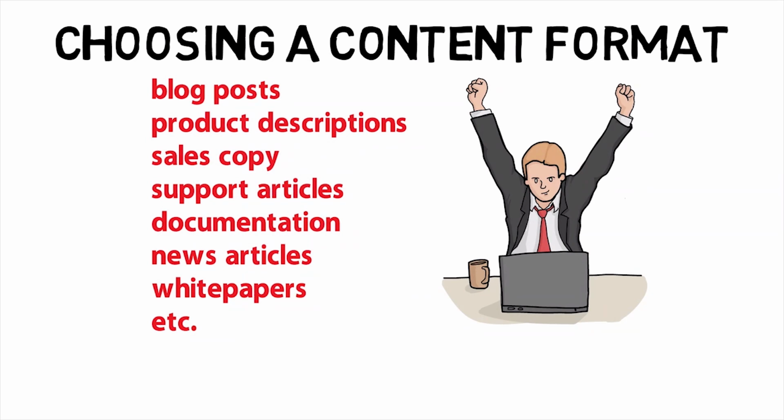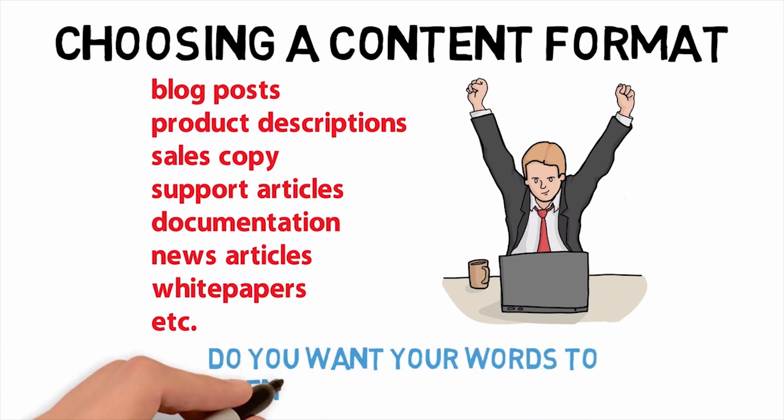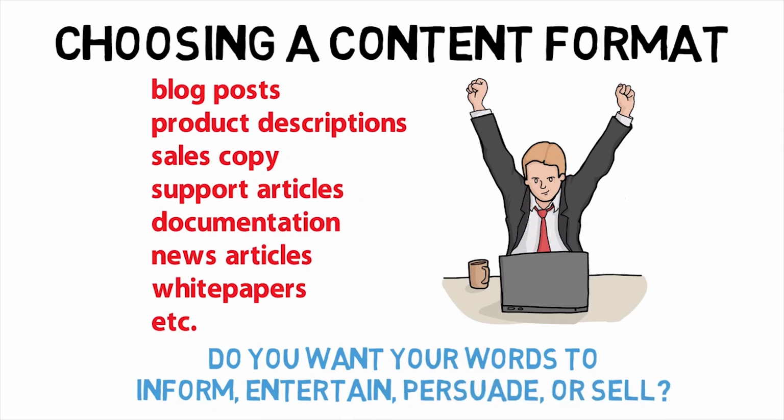So think about the type of writing you enjoy the most and what purpose you want your work to serve. Do you want your words to inform, entertain, persuade, or sell? Do you like to write in a formal academic style, or do you prefer to use a more casual, conversational tone? All of these factors can contribute to your niche. Now, of course, you don't have to limit yourself to a single format, but you'll likely find that you naturally gravitate to one or two types of content that you can sustainably produce at a high level over time.